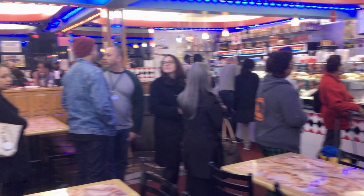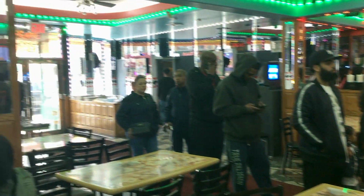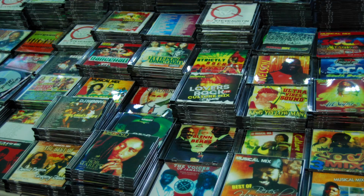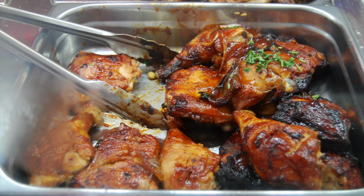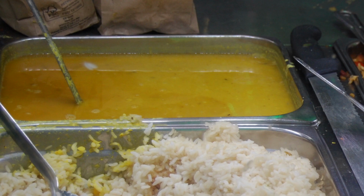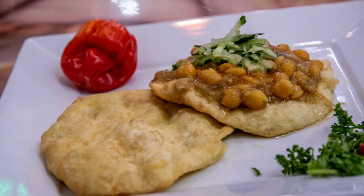This is Singh's Roti Shop and Bar. It's packed this Saturday afternoon, and the line just never seems to get any shorter. A DJ spins and sells Caribbean music, and there's a huge array of Trinidadian and Guyanese specialties to eat. There's always roti, channa, which is a chickpea stew, curries, saltfish, and Singh's $1 doubles.